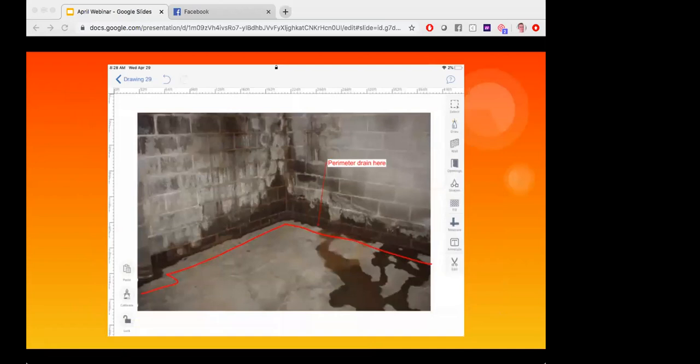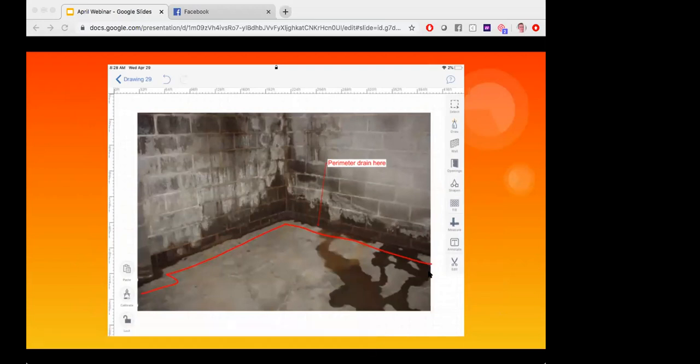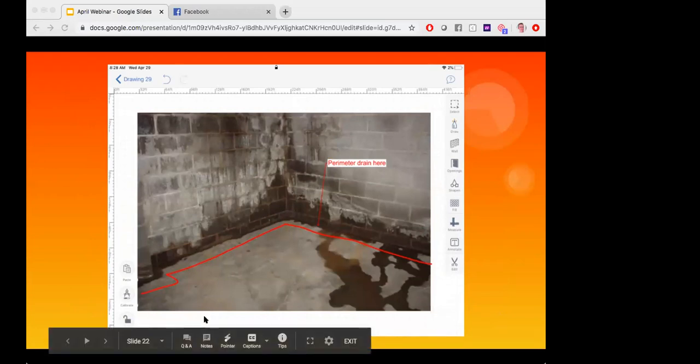So in this specific example, you might be a basement waterproofer and you notice that there is a lot of water coming in at a specific corner. So you want to take a picture of that to document the problem. And then you can use some of our markup tools to actually draw where you would be installing your solution. So in this case, we're installing a perimeter drain around that corner that's going to take all that water and divert it elsewhere around the house.